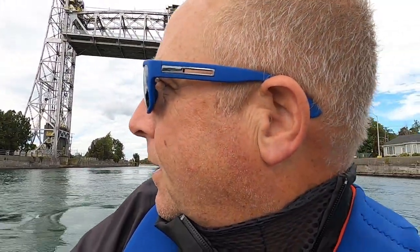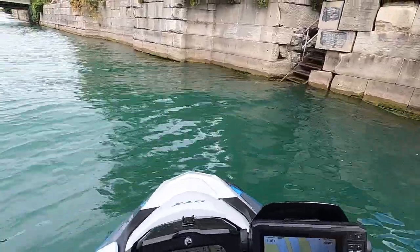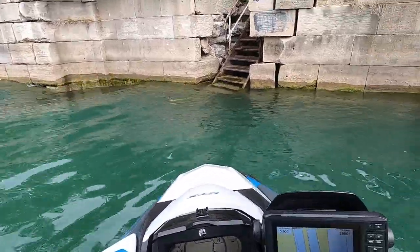Right, I'm going to go back to doing what I was doing a minute ago. I was going to try and get over there and just quickly look at that steering, that wheel there. Quite a bit of a wake still coming from that ship. I don't know how secure those steps are.